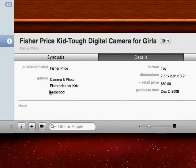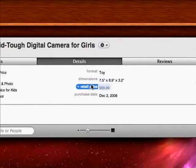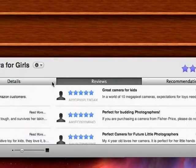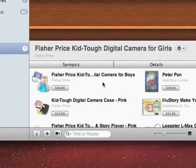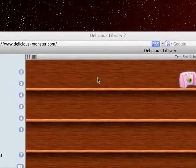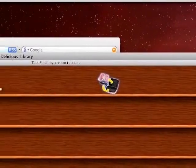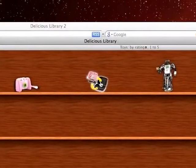As you can see, it fills in the details, like the retail price. Now you could buy it from Amazon. You can read reviews of the items, and see similar recommended items. I might want to get the case. As you see, it added the case to my test shelf. And over here in my toys, it appears as well.